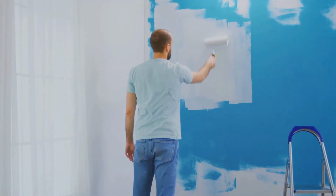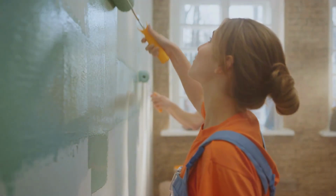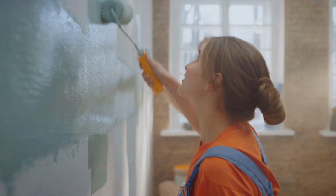Remember, proper paint application thickness matters. Don't rush. And there you have it, Bronx, New York. Say goodbye to those cracks and flakes.